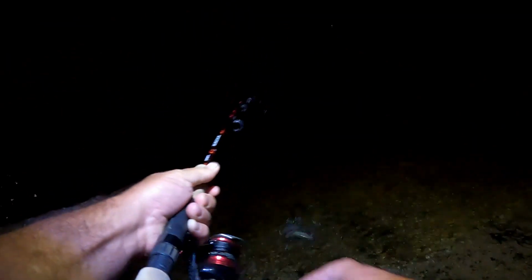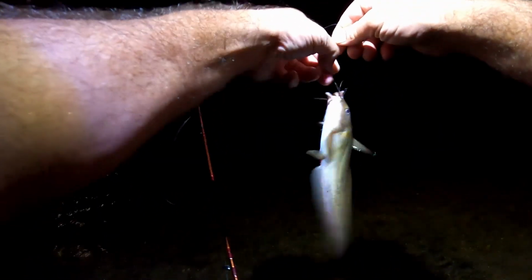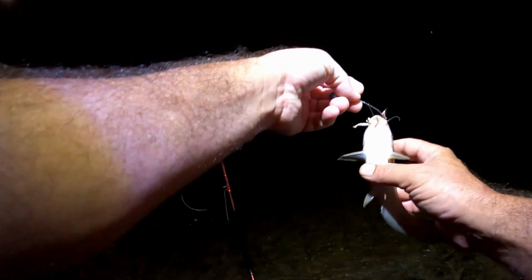Got another one. Yeah, another little spangly, I think. Oh no, that's a little catfish. I thought it was a little spangly. I was blaming the spangled perch. Little baby catfish. Good to see.